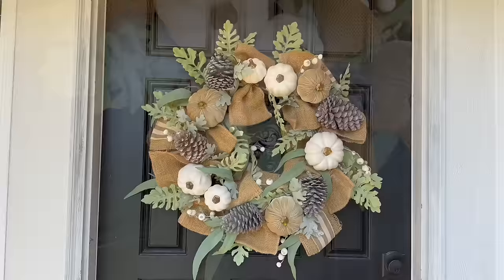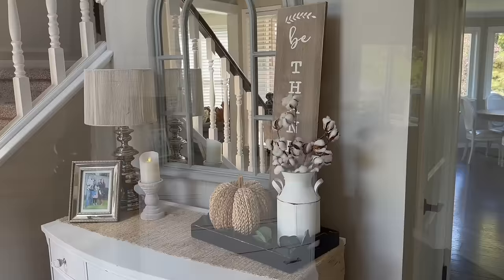Aside from the candle on that stand there, everything that you see on this dresser here was picked up from the Goodwill outlet.